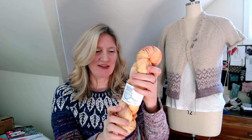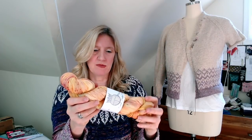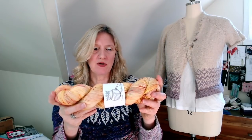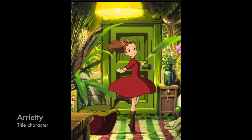I put it on screen so you could see it. It's the last, I had a 3-month club subscription, and so this is my last one. This color is called Arrietty, so it's based on characters that the studio made.